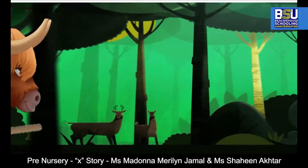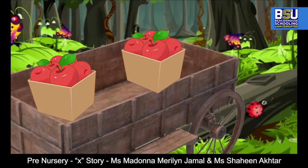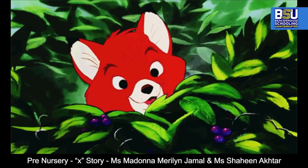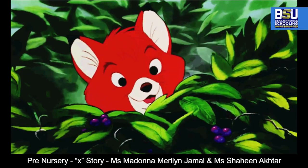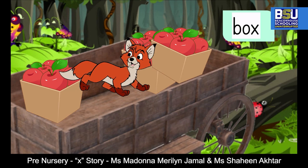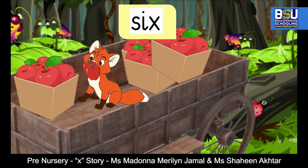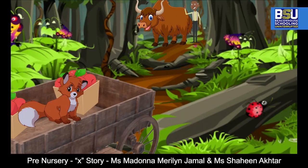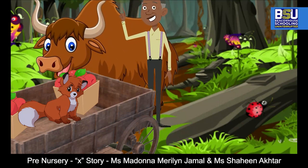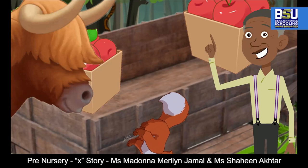Just then, an old farmer arrived in the woods with his ox and stopped his cart near the bush in which the little fox was hiding. Max peeked from the bushes and saw a box full of red, beautiful apples. Max really loved apples, so he jumped right into the cart. He kept on eating until he had eaten 6 big juicy apples. By that time, the farmer had returned with his ox. The little fox panicked. He tried to run away, but fell.